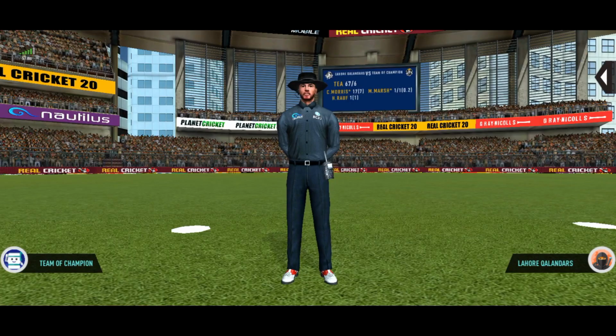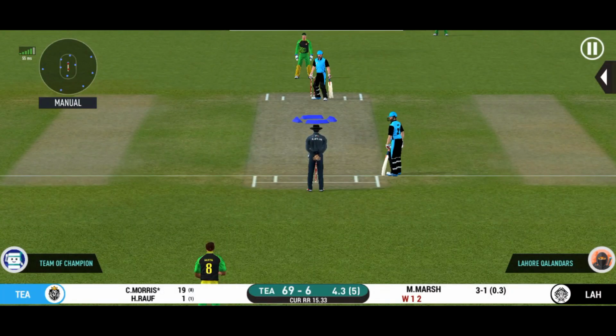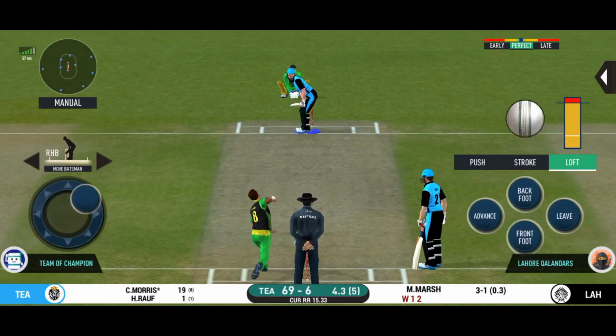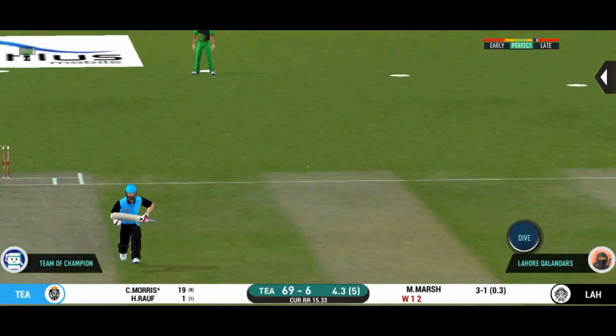That is huge appeal. Bowler thinks he's got the batsman, but the umpire thinks otherwise. They're converting ones into twos and twos into threes here. That is excellent running. Oh, shot, but only a single.